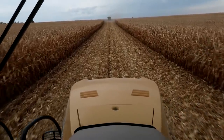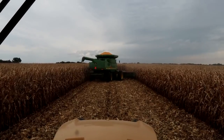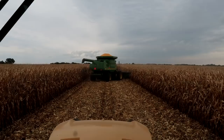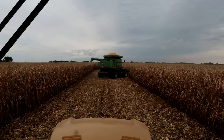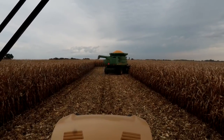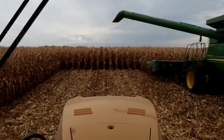It won't rain, so we can't dry corn tonight. He's full. He's gonna cut a path now. We're breaking through the center of the field, and he's just gonna cut an opening there so that I can pull up next to him and dump. And then once he's empty, he'll continue on his way across the field. This field's too long and the corn's too good and the header's too wide to make it from one end to the other, which is good.